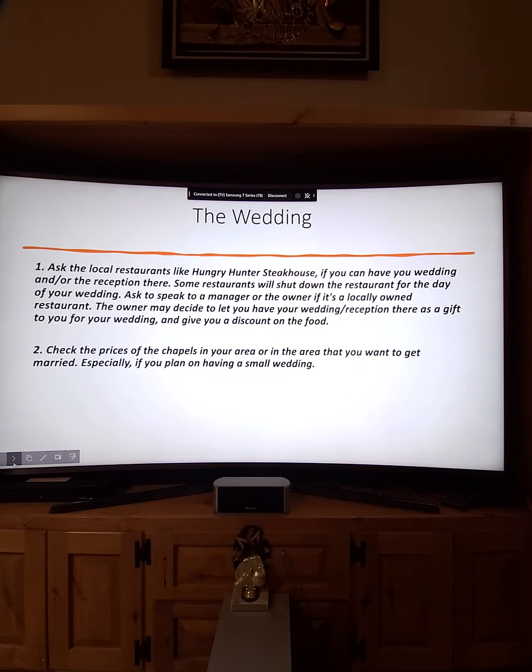Number 2, check the prices of the chapels in your area or the area that you want to get married, especially if you plan on having a small wedding. A lot of times they have a lower price. We found a chapel that only charged us $450.